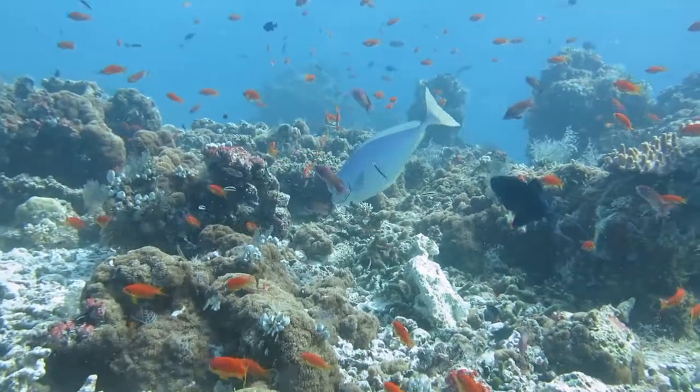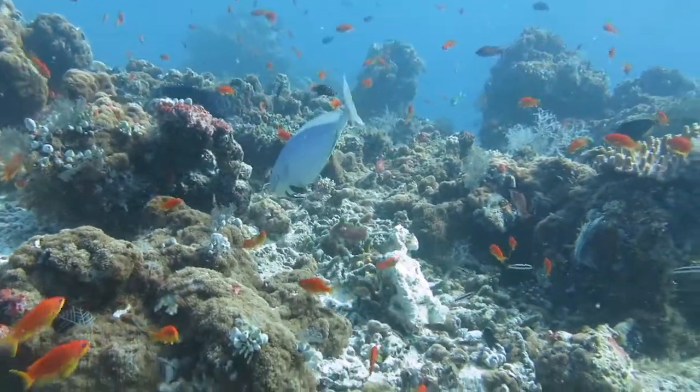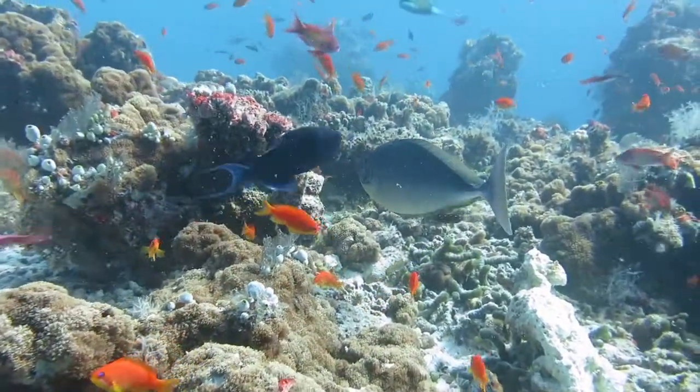Our dive master was particularly intrigued by this emperor fish. In his thousands of dives, he'd never seen one change color as this one is doing right now. It came in silver, and when it leaves, it'll be essentially black.